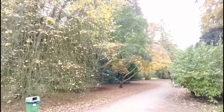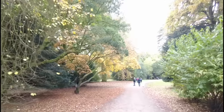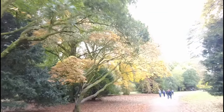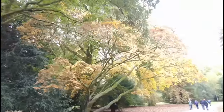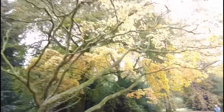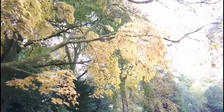It just has lots of lovely pathways, and every corner there's a different view. I mean, look at this tree here. Don't worry, I won't be talking all the time. You'll get plenty of time just to enjoy the trees and the colour without me warbling on. But as we've just got going, I thought I'd do a bit of an introduction. But here we go.